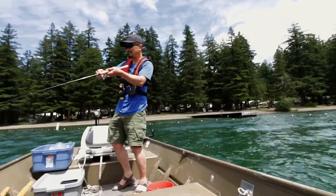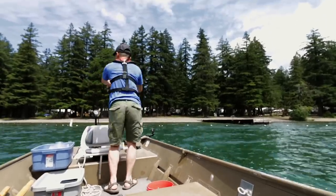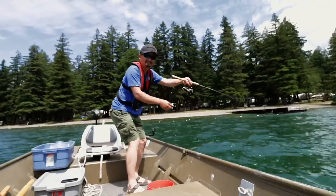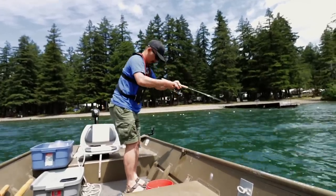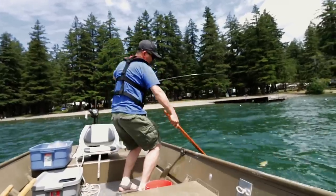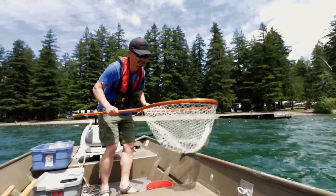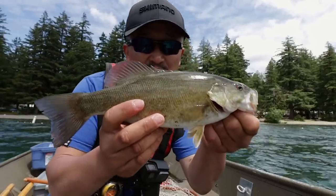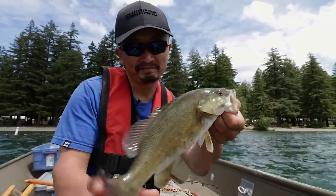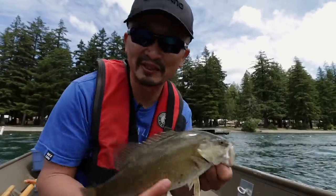Oh, another one. What is that? Bass. Another bass. Yeah. There you go. Dinner. More dinner. This one is about the same size as the first one. About 11, 12 inches long. But, you know, that's still edible. You can get two nice fillets out of that.